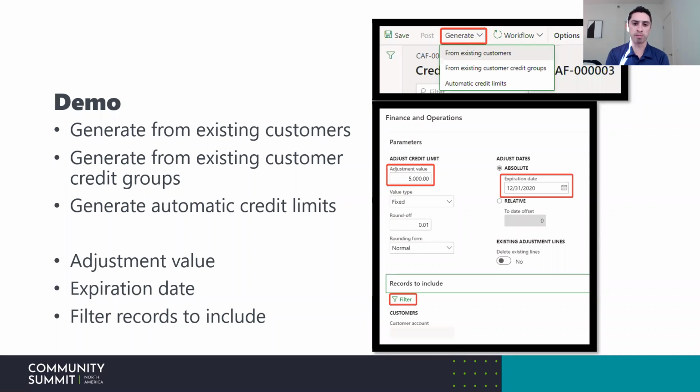And then, like the parameters of a batch job or whatever kind of periodic tasks you're running in D365, you have the filter records. So obviously we can choose which customers we want to change this for. We can filter by customers or customer group or any kind of field that's available on the customer. You can use that to filter.